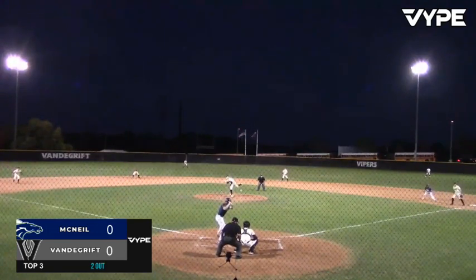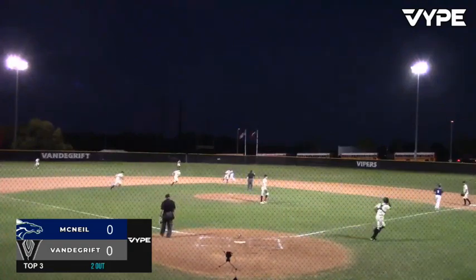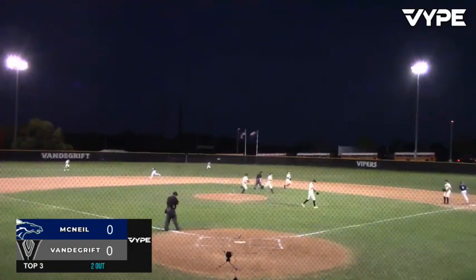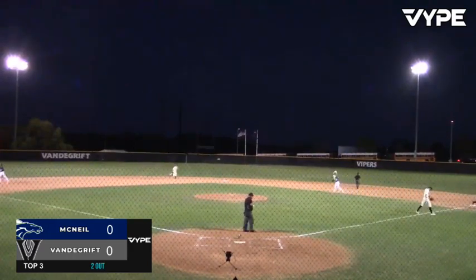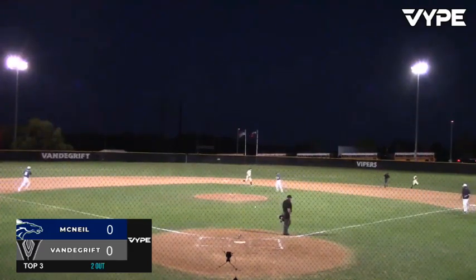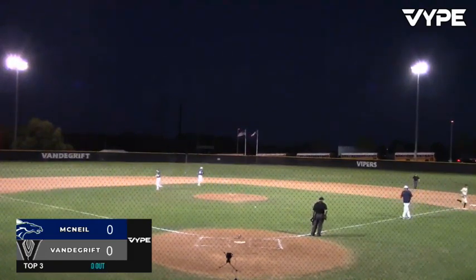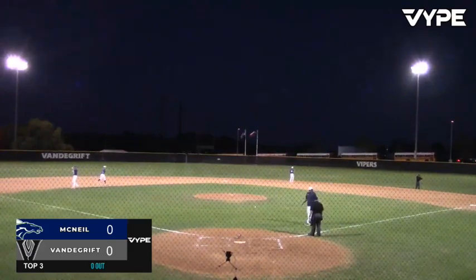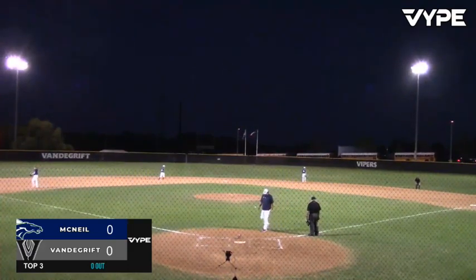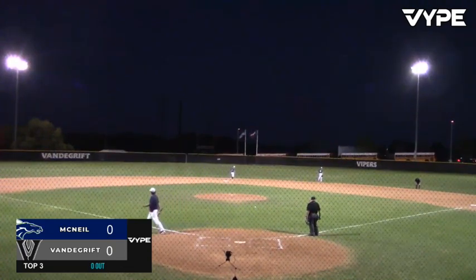Here comes the 2-2 pitch. Swung on, ground ball. Fielded by the shortstop, Baker. Throws over to second base to get the force on Simpson, and that will end the inning. So the Mavs leave one stranded in the inning, no runs, no hits. Still no score as we head to the bottom of the third. Vipers coming up to bat. We'll be right back.